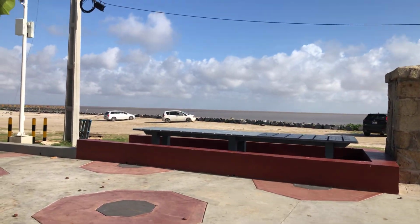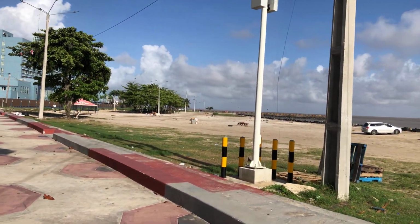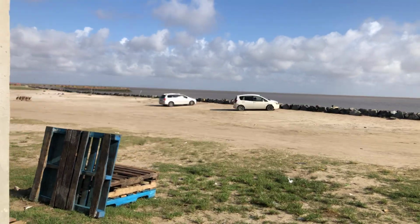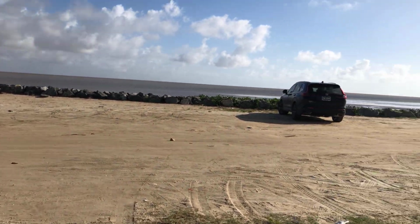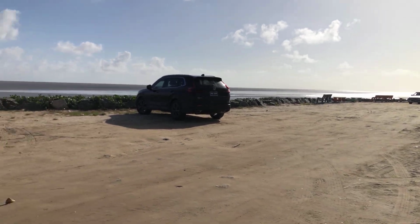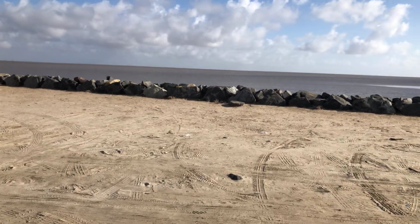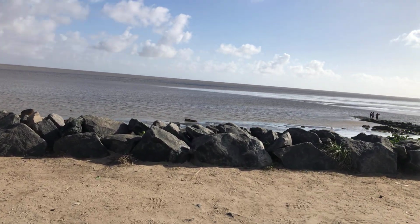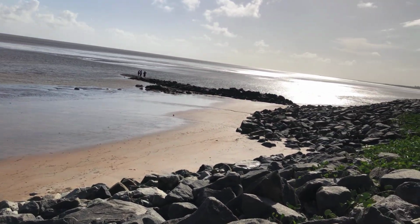Over here, this is the artificial beach that was created for the Marriott. So they actually brought in sand from the interior and created this artificial beach. And more recently, the government of Guyana created this little barrier, this cove, using these rocks. You saw this in the night, one of the night views I did recently. But this is what it looks like in the daytime.